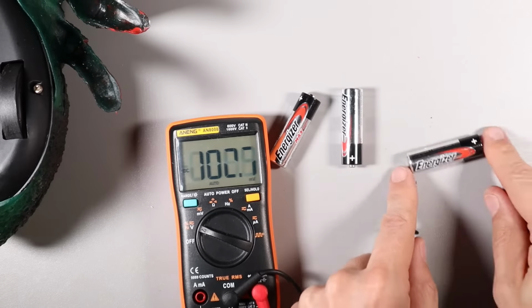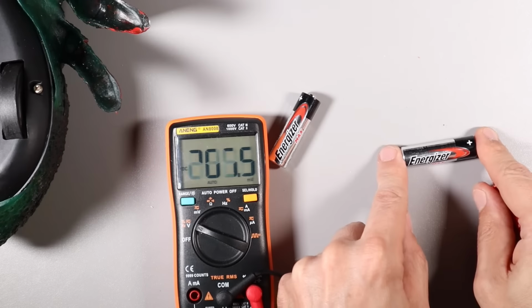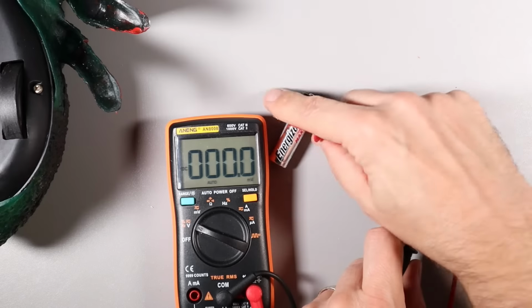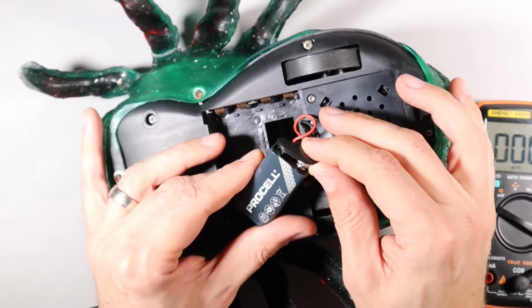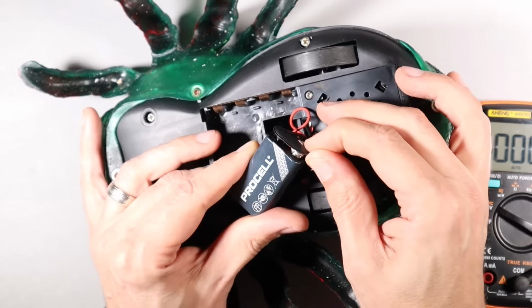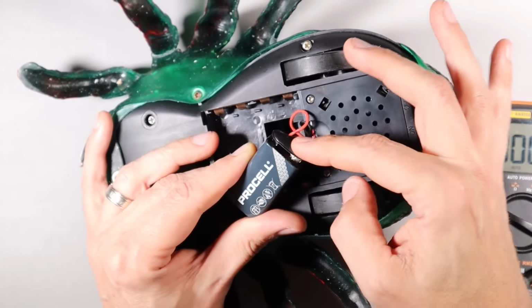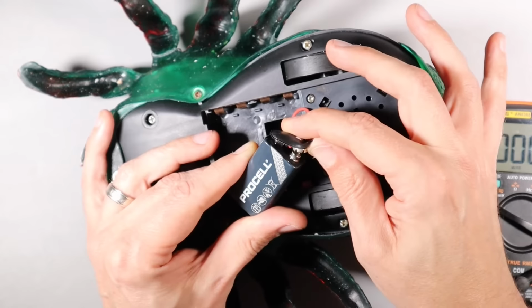Yeah, 1.6 volts. These are looking good too. Good, so at least I got reasonable batteries for my 30-some pounds, 25 plus 6 shipping. And we'll just take a look here at the 9 volt, and yeah, that's a very loose connection. It's probably making contact, but it's not clipped onto the battery at all there.